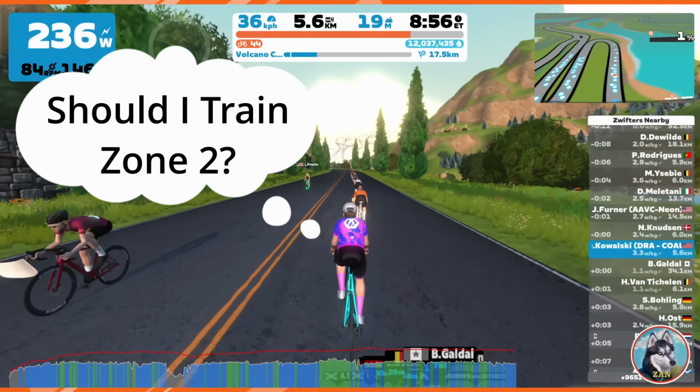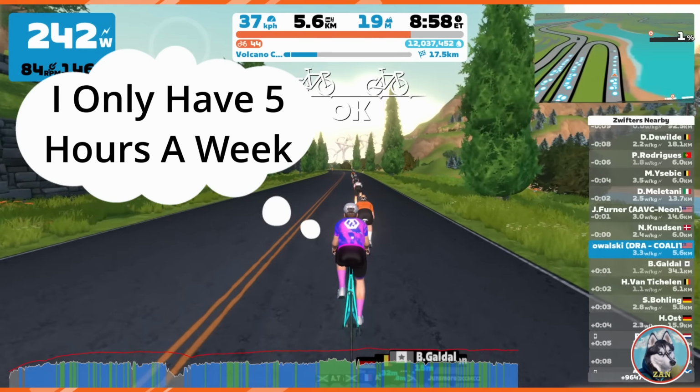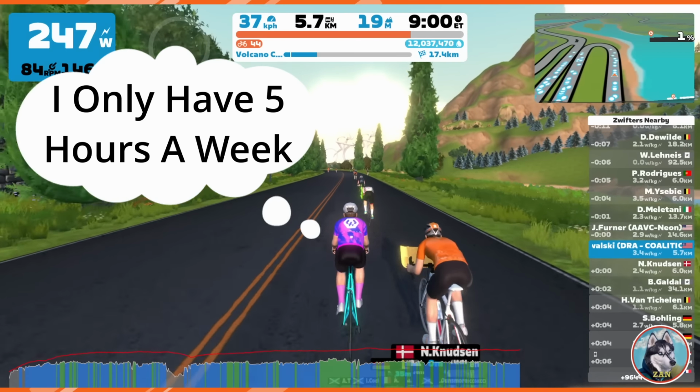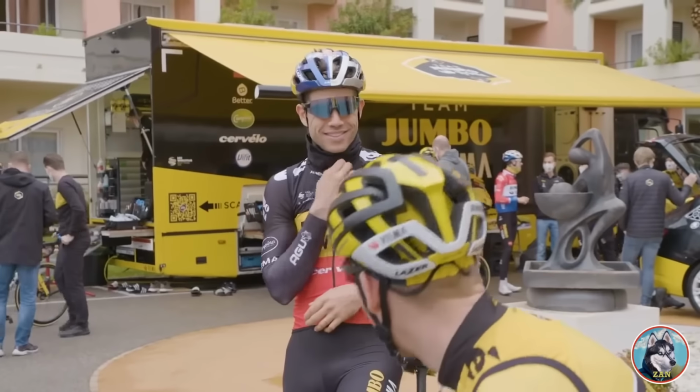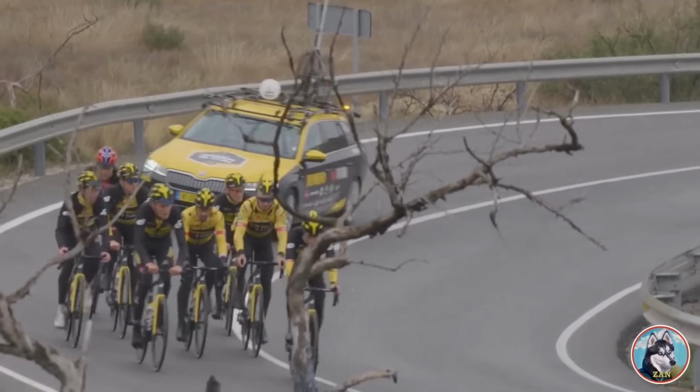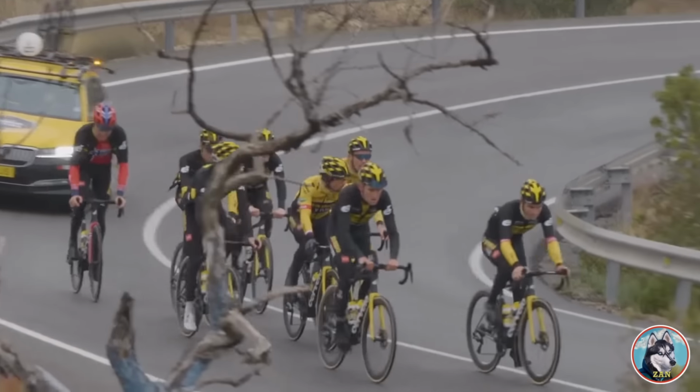As one of the issues with Zone 2 training is it assumes you have almost unlimited time to spend on the bike. It makes sense that pros who have nearly unlimited time would naturally have a ride breakdown that looks something like this.